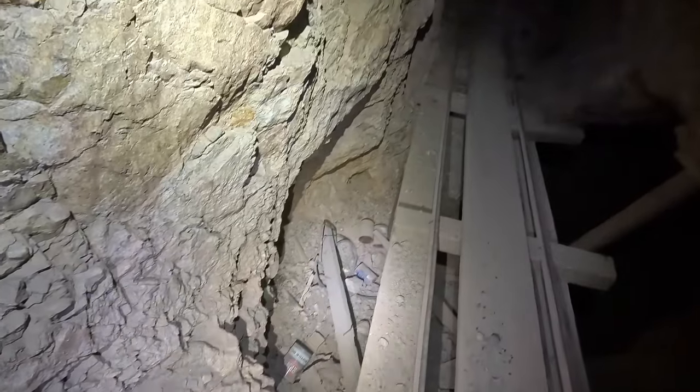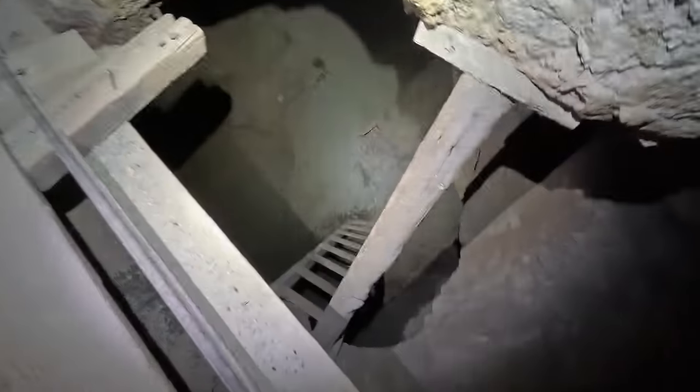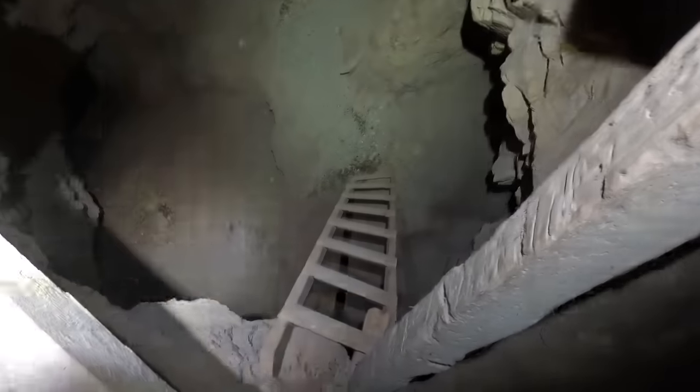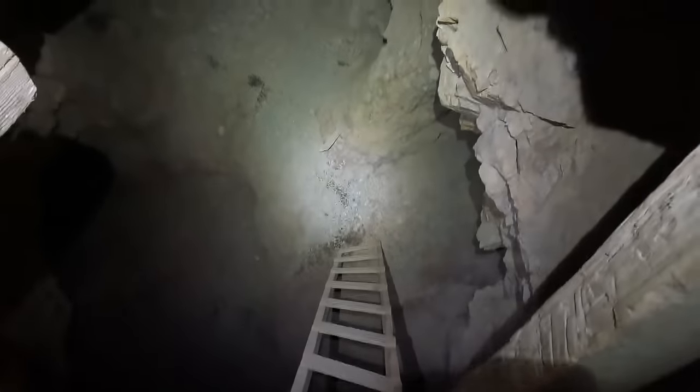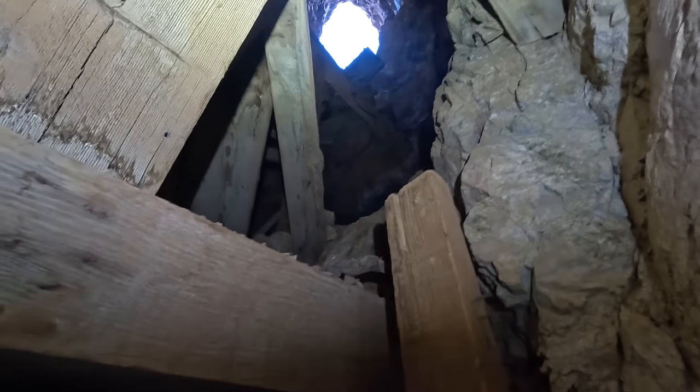Well, looks like we got some motor oil cans down here too. Oh man. And another set of ladders down here. Oh, that sucks. Looks like it collapsed right here. Although, oh no, it didn't collapse. It's just all the rock that came down from here.